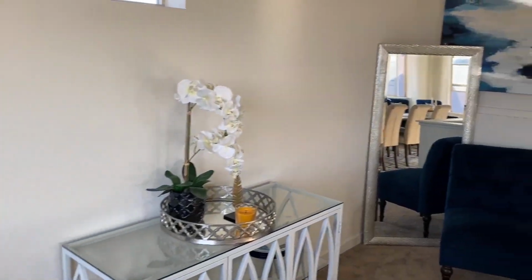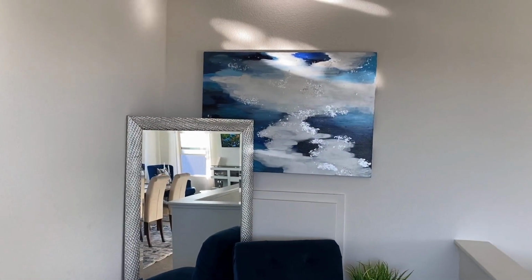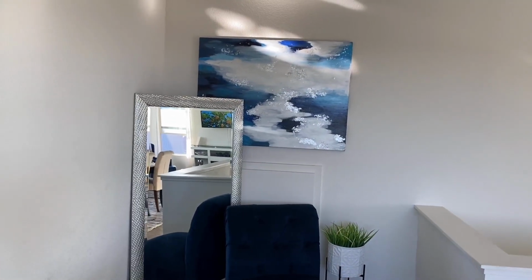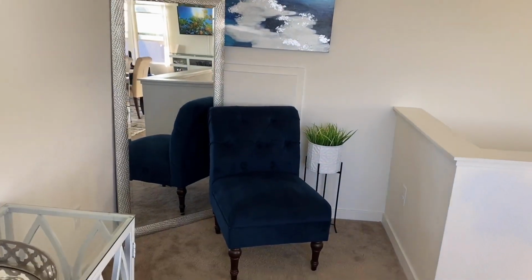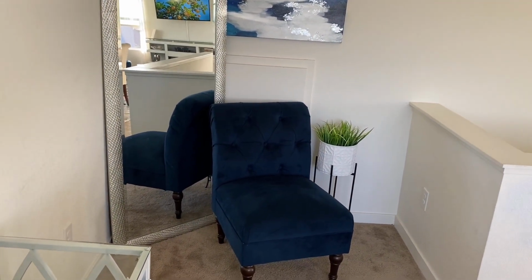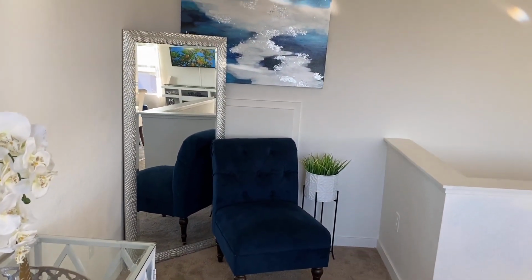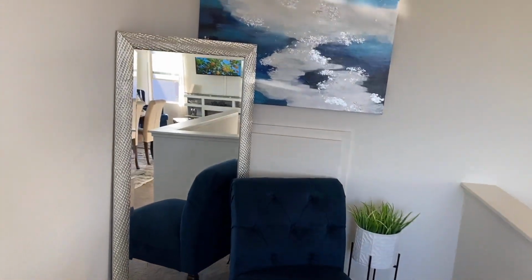Now, let's go here first, and I will talk about the table later. This is my favorite spot in this whole entire upstairs because it's my private nook, like my private space. I come over here, sit and chill, read some books, eat, hide from the kids. It's like a little nook that I created, and I just love it with the mirror behind the chair. I just think it looks so pretty.